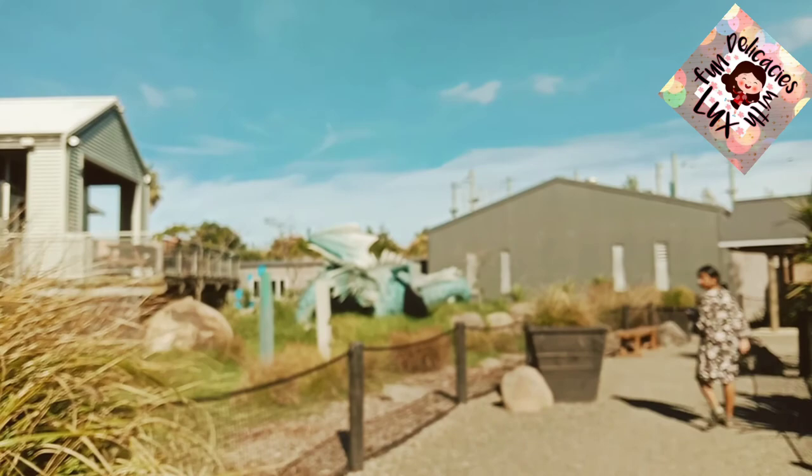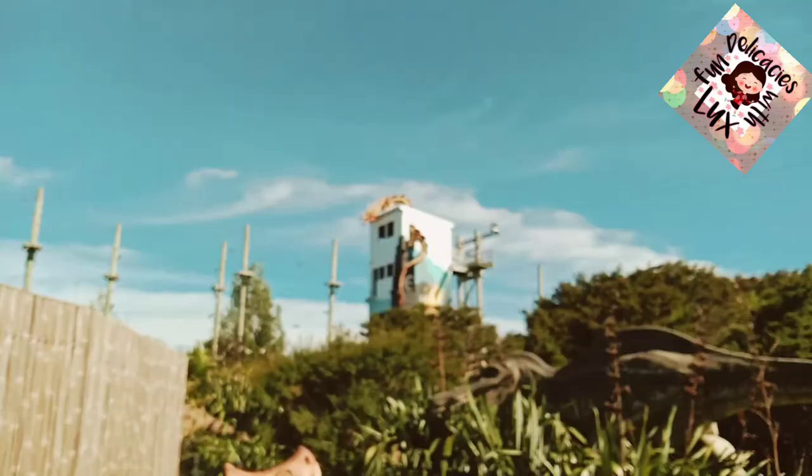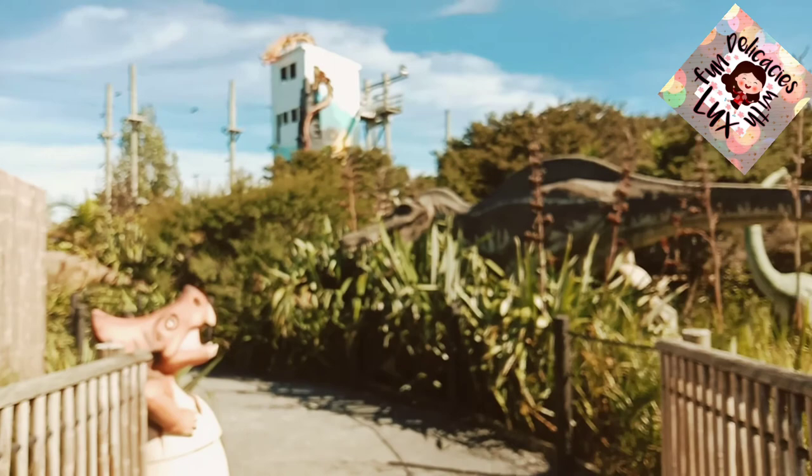And now we are stepping into dinosaur world. So there you can find some dinosaurs. That's a red train, guys. So we'll be getting into it sooner. The dinosaurs here on the top of the building. See them?